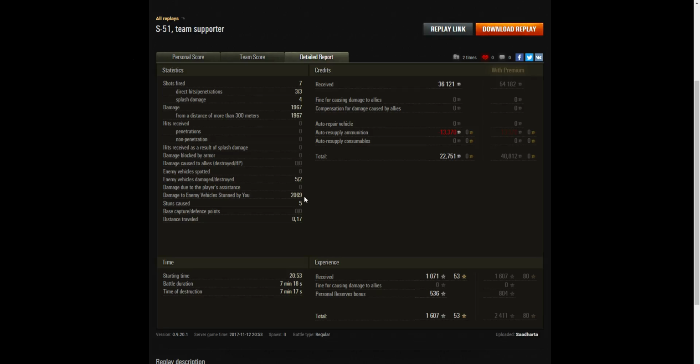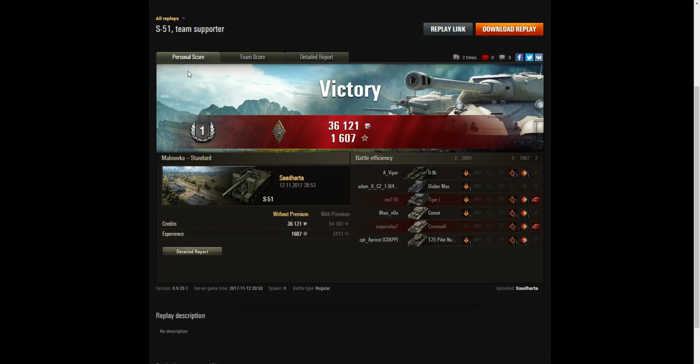He also did 2,069 hit points of stun assistance and 5 stuns. On a standard account, he earned 36,121 credits, and after ammunition resupply, he took away 22,751 credits. He received 1,071 base XP, but he also got a personal reserves bonus going, so he took away 1,607 experience points in total. So I think that was a very good team supported role.